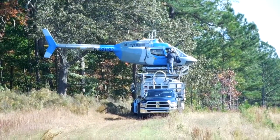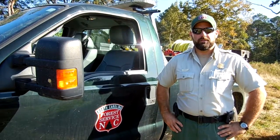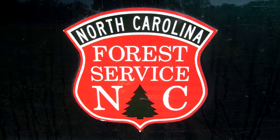Today we're here to observe an aerial herbicide application for forestry practice. My name is Adam Johnson. I'm a forest ranger assigned here in Vance County, North Carolina with the North Carolina Forest Service. What's your objective in doing this application today?